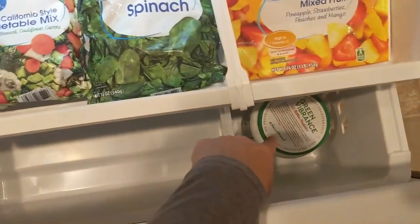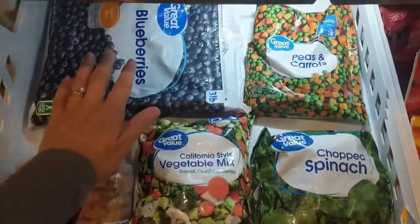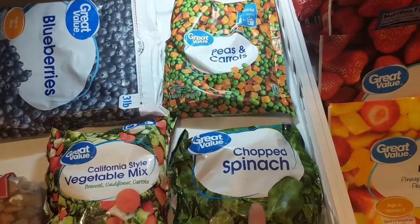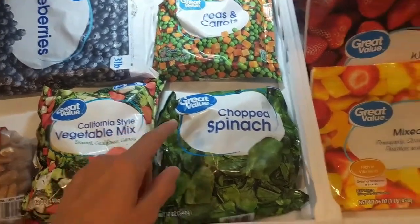Okay, this I already had. I brought it with me. And this I already had also, these are almonds from Costco, but I bought these blueberries, peas, and carrots. Did you know peas are a high source of protein? And then spinach and a vegetable mix.